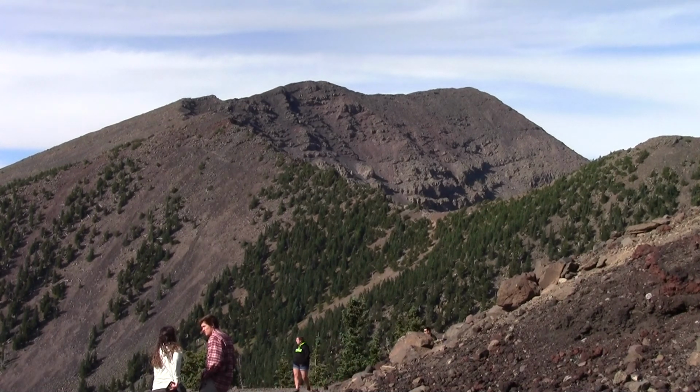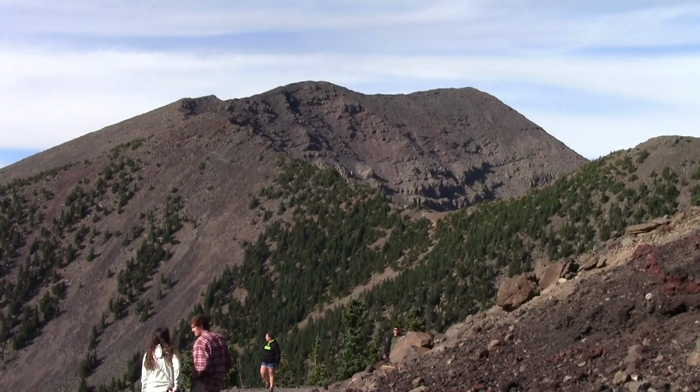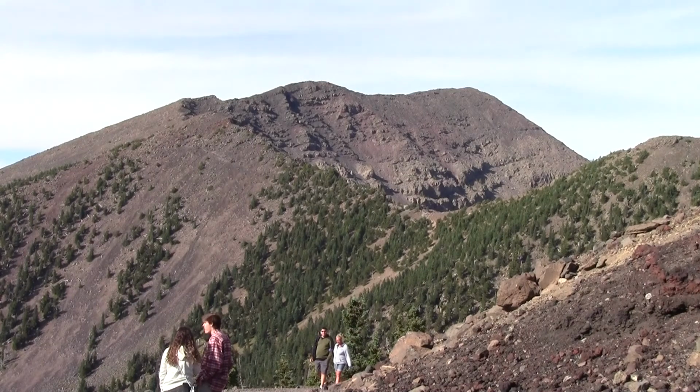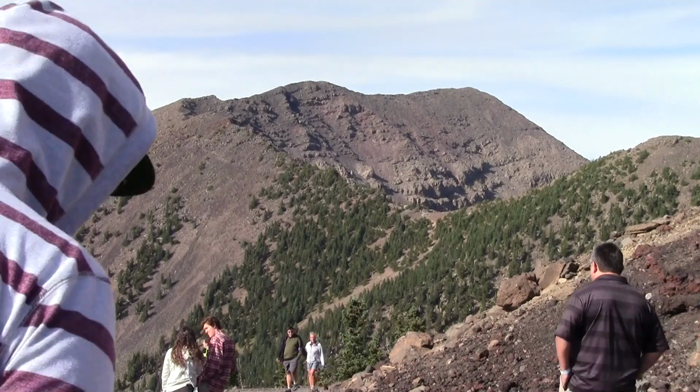So this is truly an interesting and unique place to be. And I would encourage anybody, if they have a chance, to come up to the San Francisco Peaks before the Lord comes.